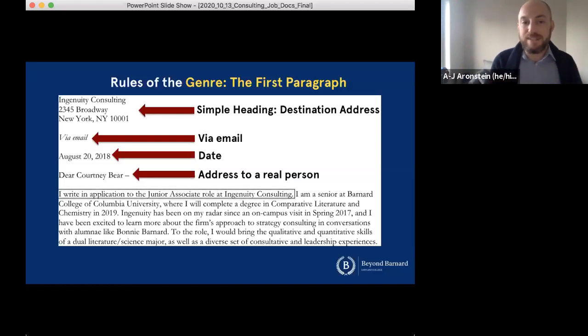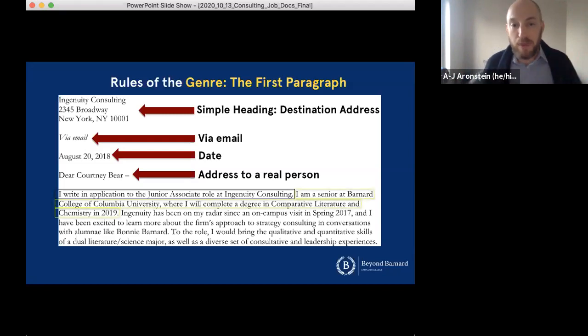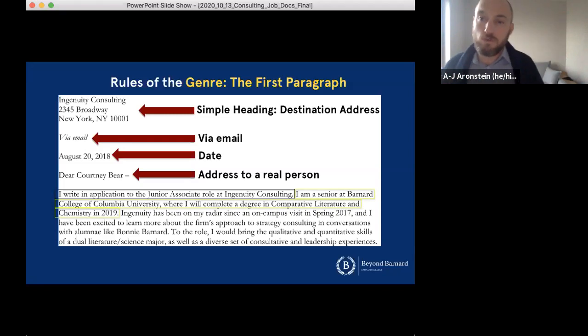This first paragraph does not need to break all of the conventions. You do not need to lead with a really exciting anecdote. I was hanging by my fingers over a cliff when I realized I wanted to work at Ingenuity Consulting. No, you are writing a professional letter. You're writing to apply to a particular role. I don't think you should bury the lead that you are at Barnard. Don't assume that they're going to eventually find out you went to Barnard, because they're definitely going to read your resume. I think lead with Barnard. Say it right up front, who you are and what kind of degree you're graduating with. I like this comparative literature in chemistry, which I totally made up, but to me is like hashtag Barnard.